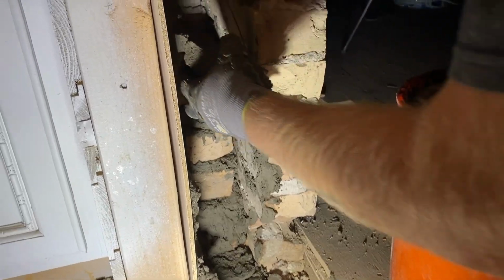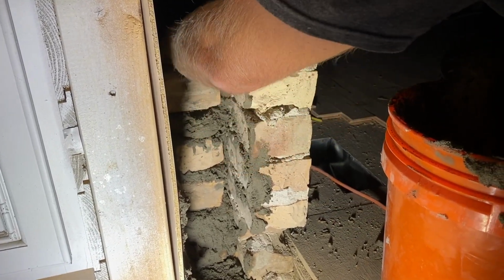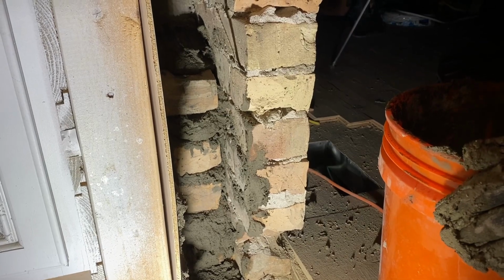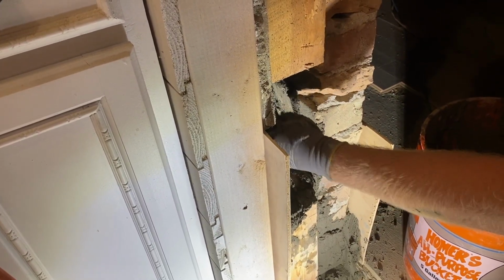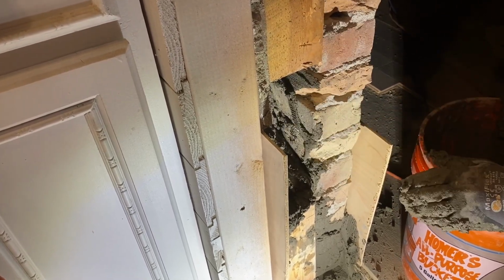It seems to me that there were some bricks missing in here anyways. Yeah, I think they just crumbled. It was almost like dirt when I was cleaning it out. I don't know how that's lining up with the top 2x4 though.